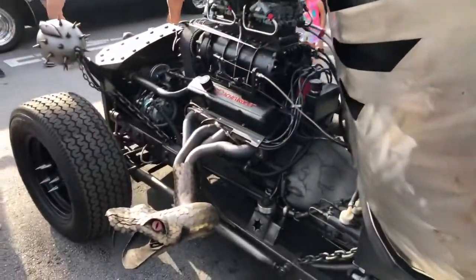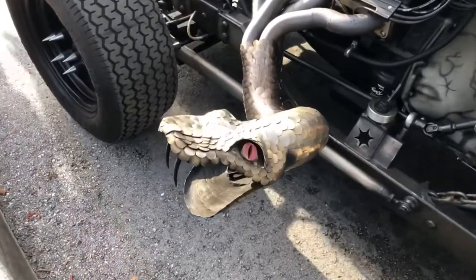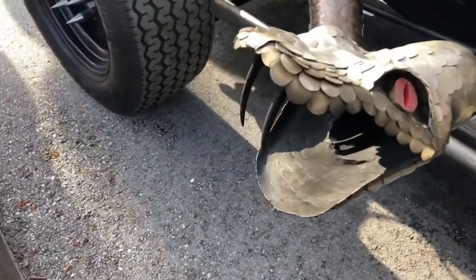Over here we have the similar design with your headers and collector, and that's where the exhaust comes out of, right there.